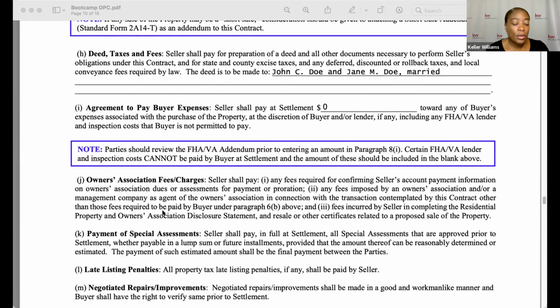8I is where we would include if the buyer is asking for any closing expenses. This is where that would go. And I've seen 0 so many times in this market. I don't even know, are buyers asking for closing expenses in this market?